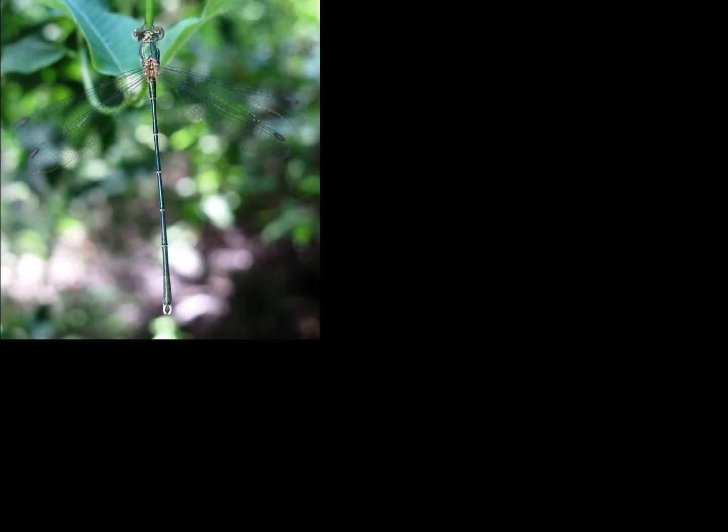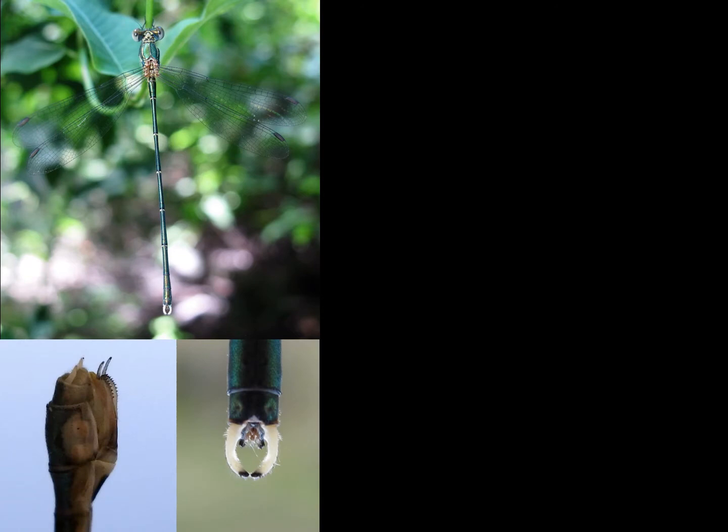Where trees fringe watercourses and ponds, you'll be looking for willow emerald damselflies or willow spreadwings. This is the eastern willow spreadwing. There is an overlap in Bulgaria with western willow spreadwing, and for that reason you have to look carefully at the rear end of males and females for intricate differences between the two species.